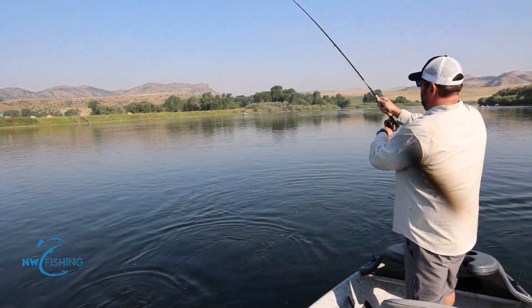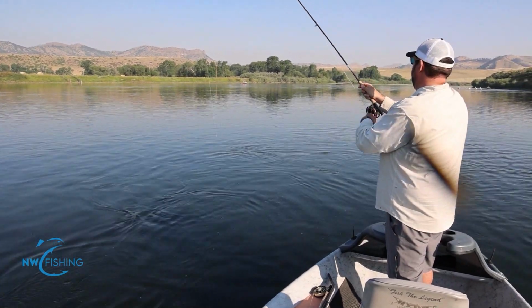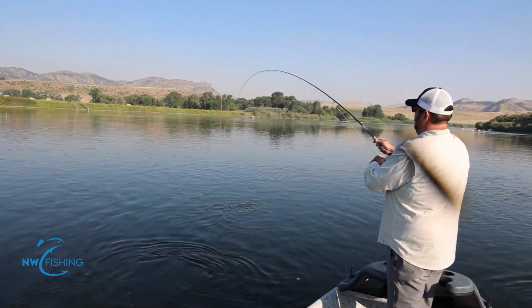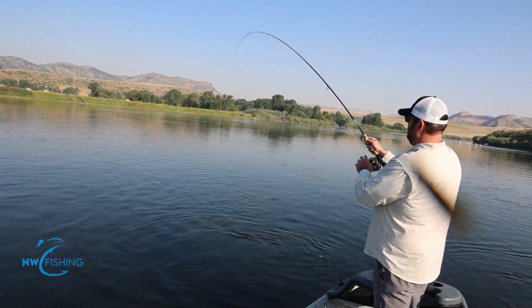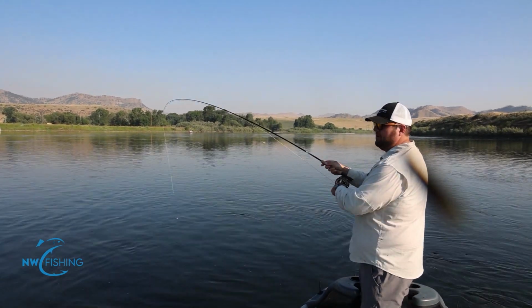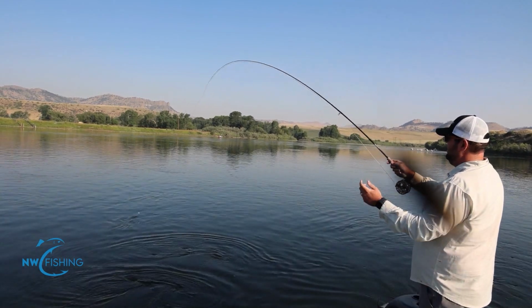Nice and smooth on that reeling. Okay, now you can let go of the fly and let go of the reel. All right, keep that rod just smoothly bent the whole fight. And just have your hand off that handle. Do not try to stop them. We're letting them run. We're reeling them in. No in between. Just let that run.